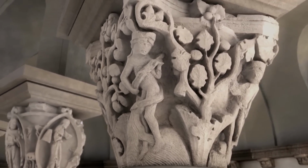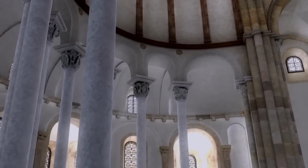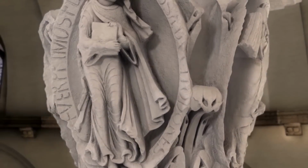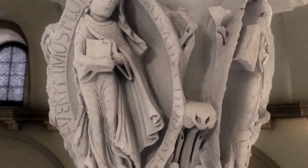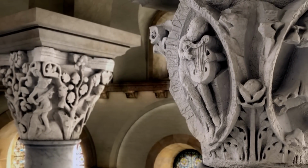Only 8 capitals were found almost intact. They adorned the pillars of the ambulatory in the chancel. Here again, the sculpture was carved with a lot of depth so as to play with shadow and light.